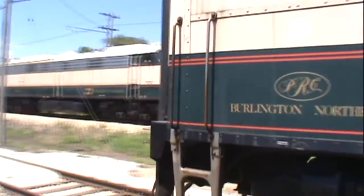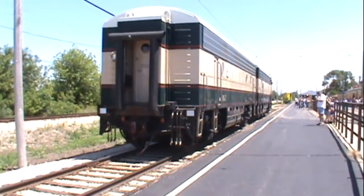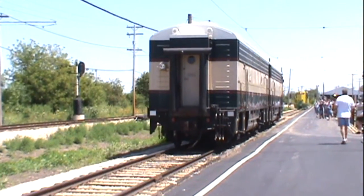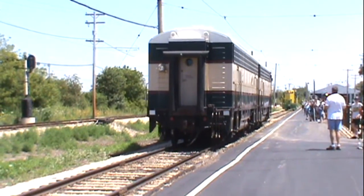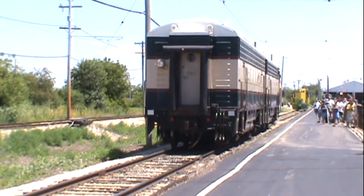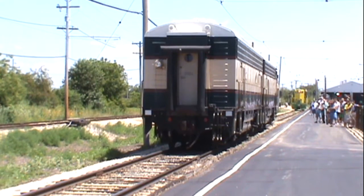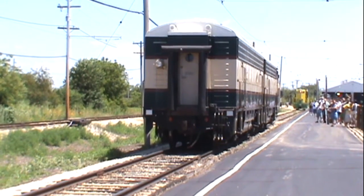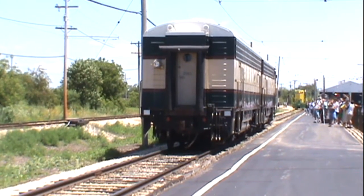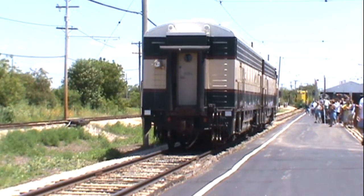Pulling into the reviewing area now is BN1 and 2. BN1 and 2 are very distinctive locomotives. They were built in 1956, the BN1, and 1954 by the Electromotive Division of General Motors. What makes them distinctive is that these locomotives were rebuilt in 1990 at the West Burlington shops of the Burlington Northern Railroad. And they were built for the executive train service.